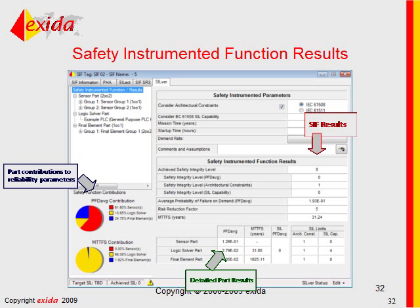Now, take a look at this chart. I know these numbers are a little bit small, but the SIF results on the right-hand side are what I'd like you to take a look at. For this particular design, the achieved safety integrity level is 0. Can you see that? Oh my goodness, this does not even meet SIL 1.